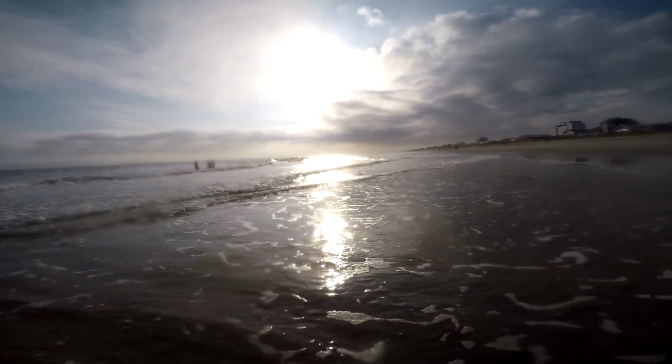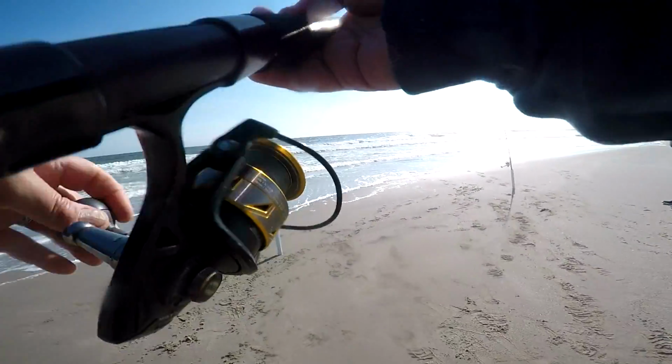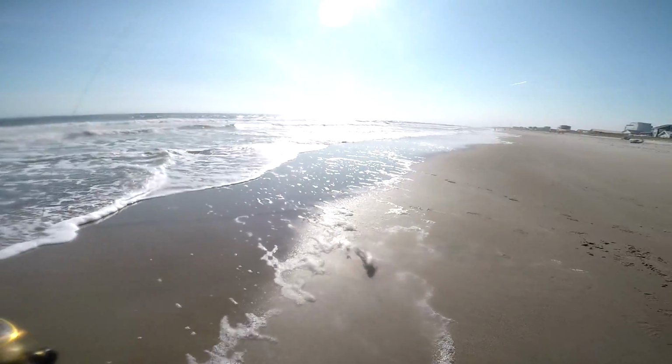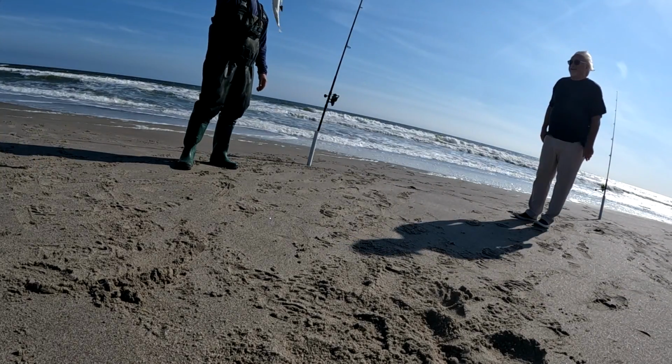I'm sorry, that water is cold. These kids are out there swimming. Can you see them out there? A little bit down from where we were fishing. I'm telling you, it was freezing. And they were in bathing suits, like real legit bathing suits, not wetsuits or anything like that. Well, they can stay in their bathing suits. I'm going to keep my waders on and catch some whiting.